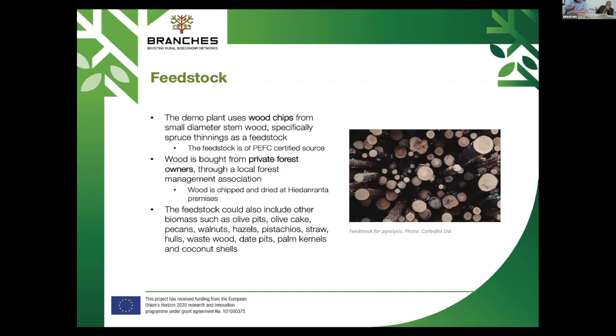But basically, in principle, this kind of technology works for any kind of other feedstocks, biomass such as olive pits, olive cake, peanuts, pine nuts, hazelnuts, pistachios, straw, hulls, waste wood, date pits, palm kernels, coconut shells, you name it. So, of course, in Finland we use what we have there, so it's wood chips, but it could be used for any kind of materials. And the next one, please.